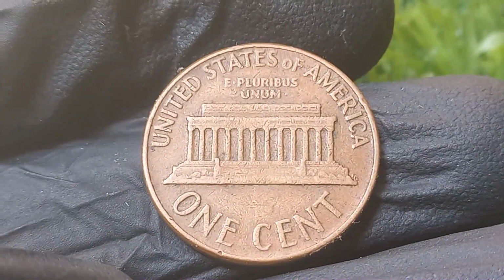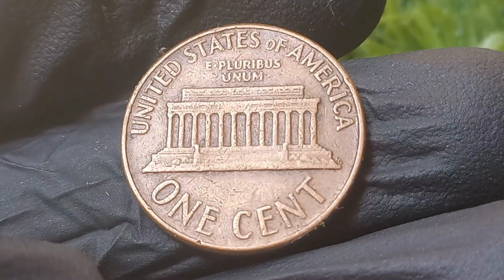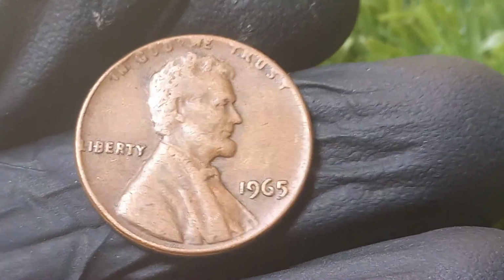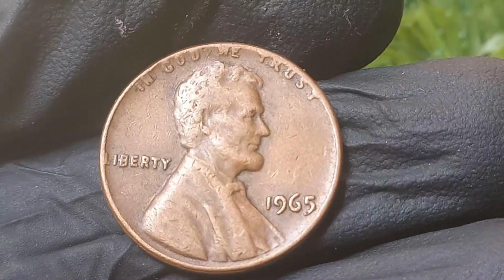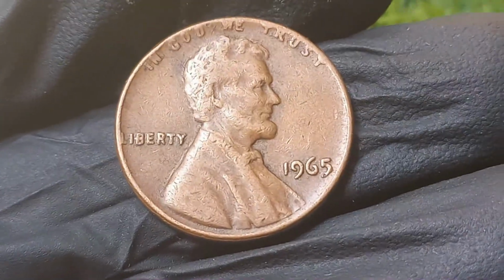Collectors are hunting, dealers are watching, and history is still being written. Somewhere out there, another flawless 1965 Lincoln penny is waiting to be found. And when it surfaces, it will shake the coin world all over again. So the next time you pick up a penny, don't ignore it. Don't toss it away. Because this exact penny could be sitting in your drawer right now, and it's worth over $1 million.